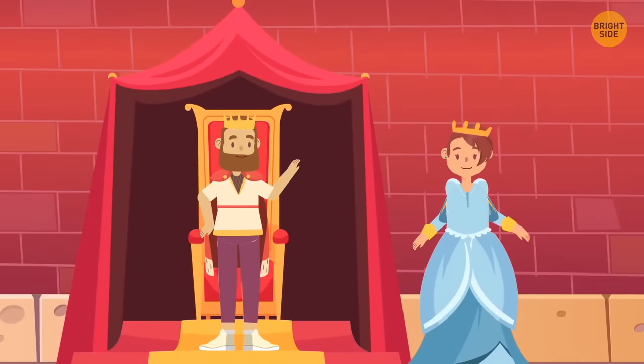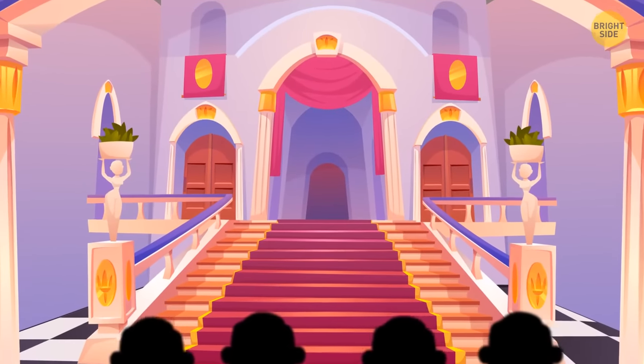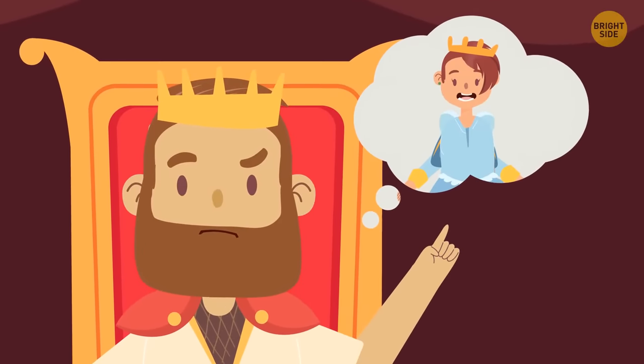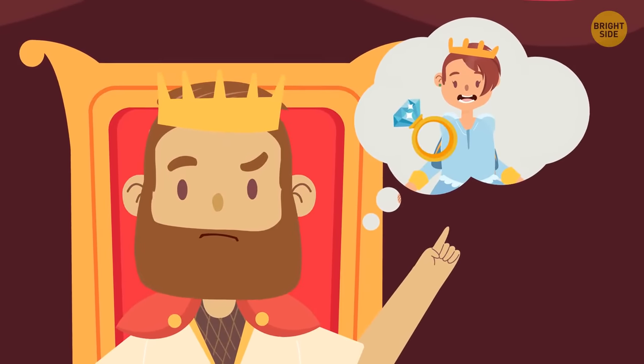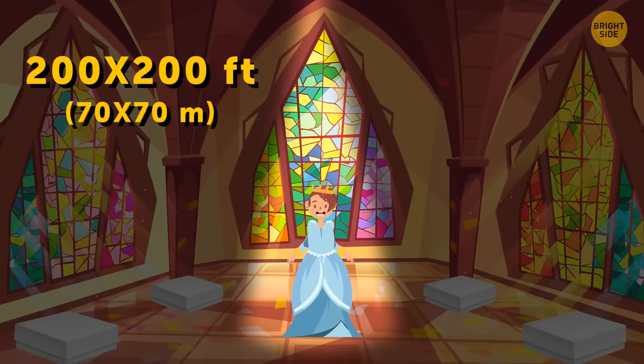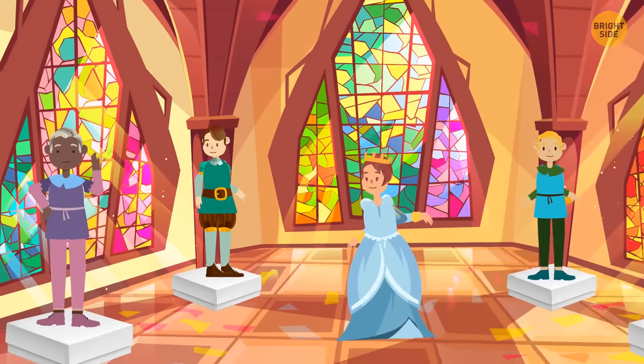King Gerald has a very beautiful daughter named Teresa. Four princes from different countries came to the kingdom, hoping to marry the girl. But the king decided to check how smart they were and organized a special contest. Teresa was in the center of a 200 by 200 foot room, and the princes were standing on small boxes in each corner of the room.